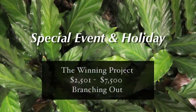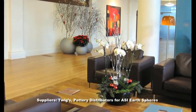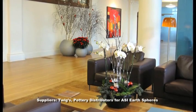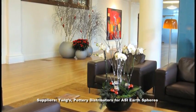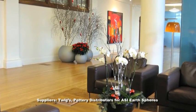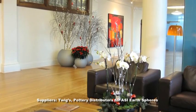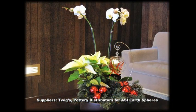In the $2,501 to $7,500 special event and holiday category, an award of excellence goes to Branching Out. Branching Out was a unique project for us, as it was a little beyond the traditional displays we're used to working on. The container choice was the foundation of the display, with light branches and a few red cardinals as an added touch to create a winter scene. Red poinsettias and white orchids are staged throughout to complete the look by using natural elements in the modern world.